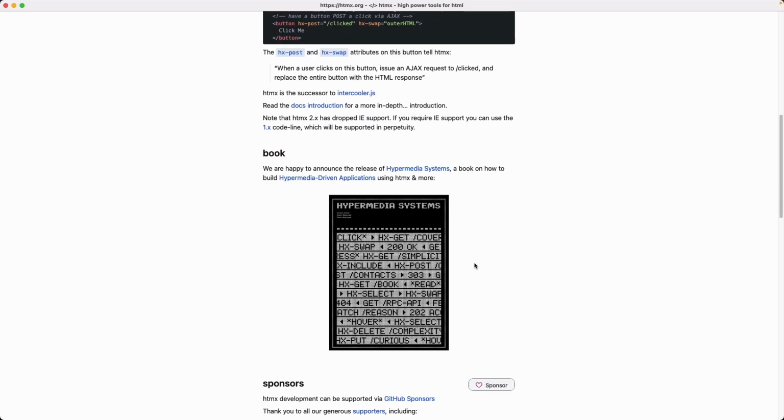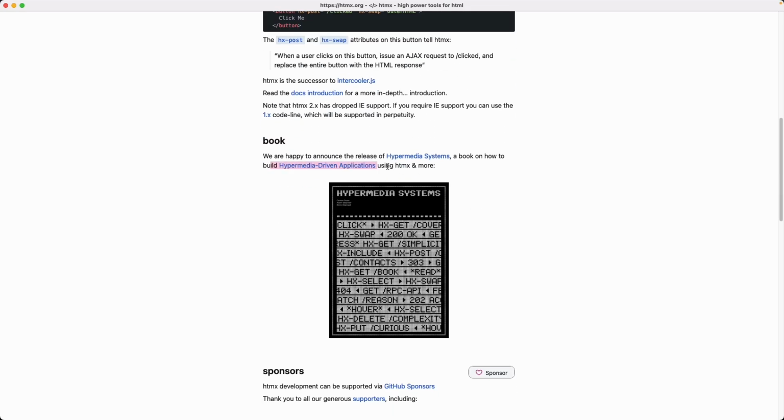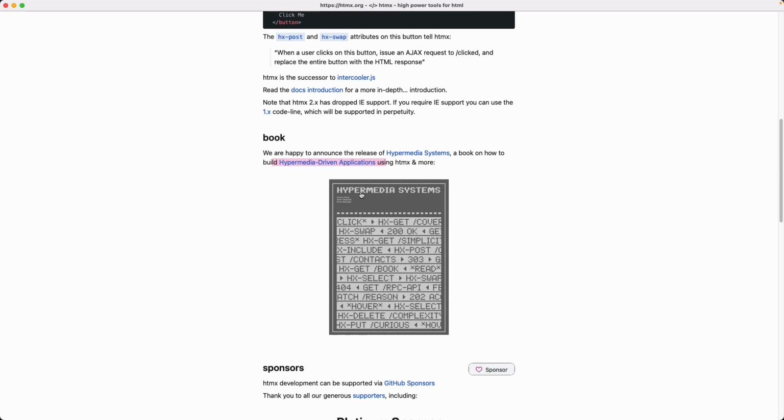Also, they have a book. And I thought, do I really need to read a book to understand how to use a simple library? And is this an ideology or cult that I have to hop on before I can use htmx? Because if yes, then count me in. No, I'm joking. Actually, I love to read books and I love to read this one, but I don't think I can get it shipped to my country, and I don't want to read the online version because I love my eyes.